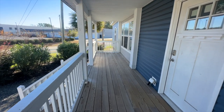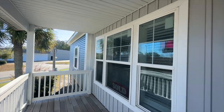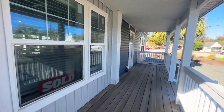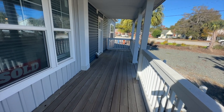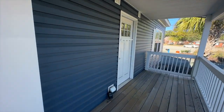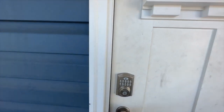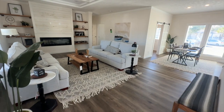This is by the door. Let me go on the other side. And this is the opposite side of the door. So that's how much porch you have. Absolutely beautiful. Now let's get away from this noise. We're gonna go inside and see what the home looks like. Just give you a sneak peek.